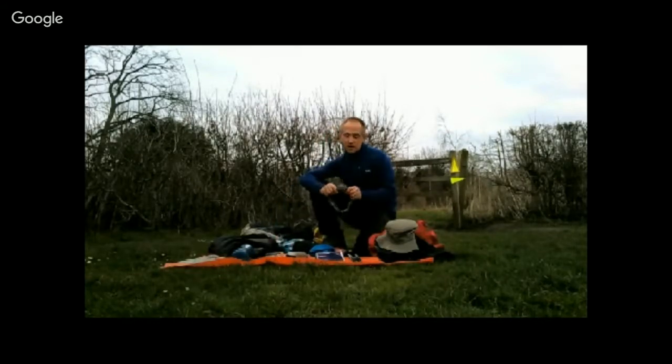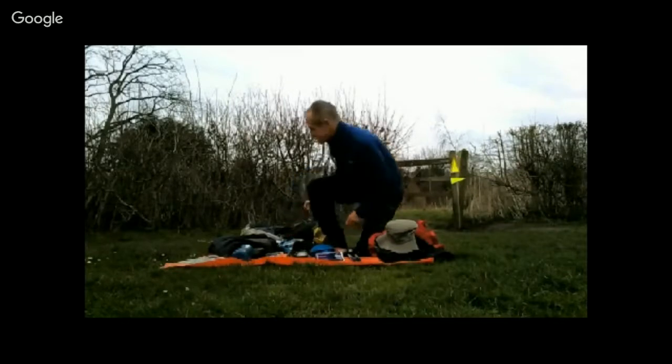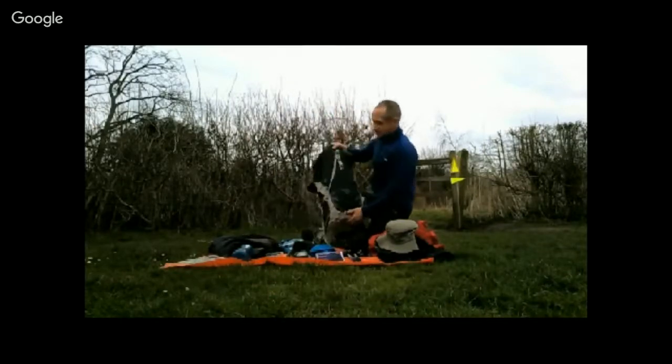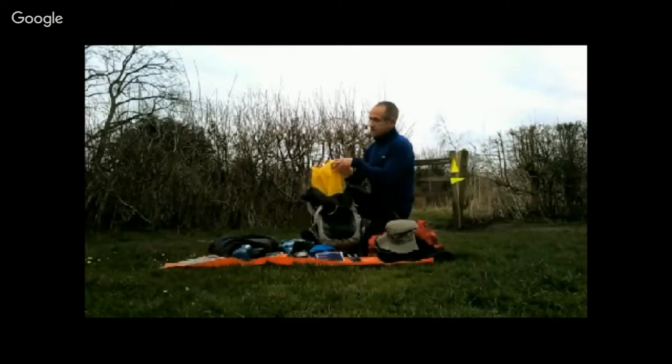For the participants who are doing the longer routes, the 75 and 100k, you will be walking in the hours of darkness. So you need to take with you a head torch and some spare batteries. I've got my sunglasses for when things get really bright out there, when the sun's shining. And all of this goes into a 30 to 35 litre rucksack. Bear in mind though, that no rucksacks are fully waterproof. So line your rucksack with a waterproof liner. I personally just use a heavy duty plastic bag for this.